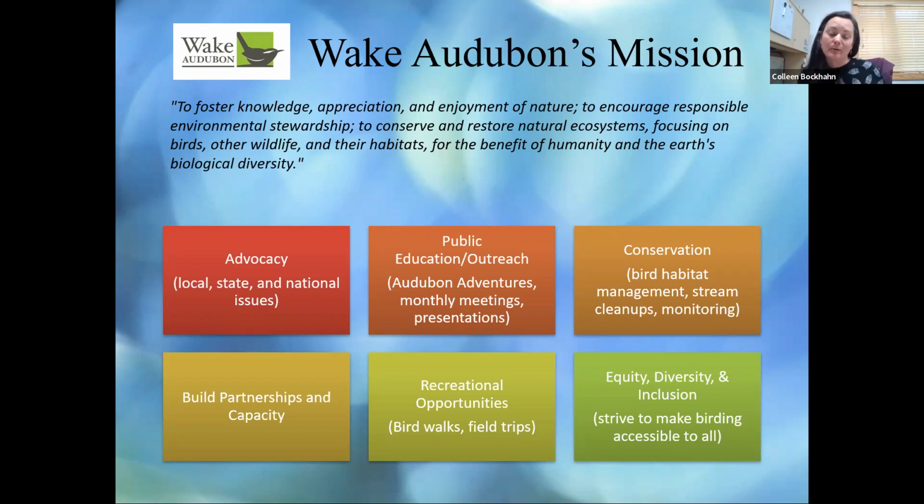So we have very lofty goals, and you'll notice that we say birds and other wildlife and enjoyment of nature. So we're not just bird people. We have lots of other events and talks about all aspects of nature. But of course, birds are always going to be fairly central to what we do. And below are just some different components of what we do as an organization.